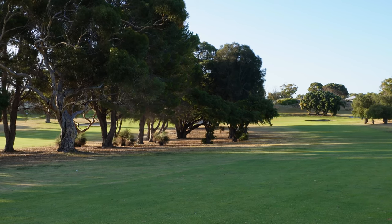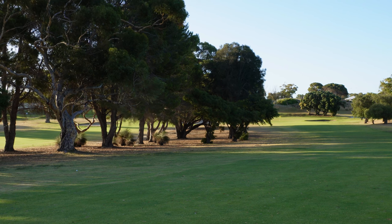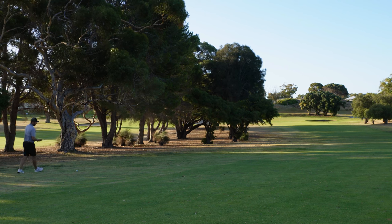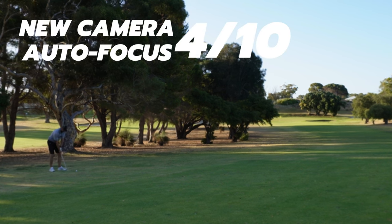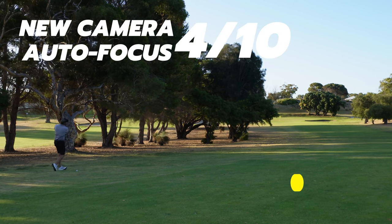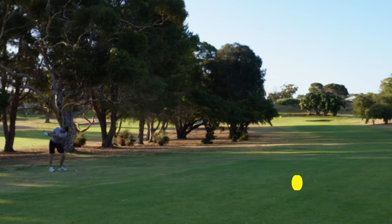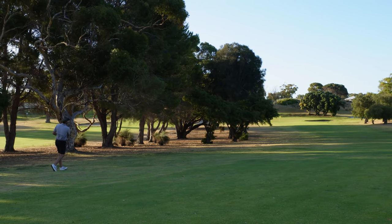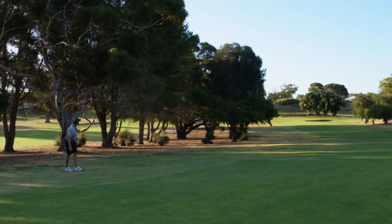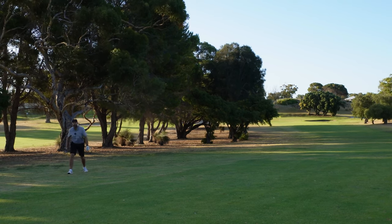I've got 190, hitting a four iron, hopefully hitting it low out to the right and drawing it back. So let's get lined up that right side. Draw around. It's very low. Hopefully missed the bunker. Oh, just dribbled in the bunker, I think.